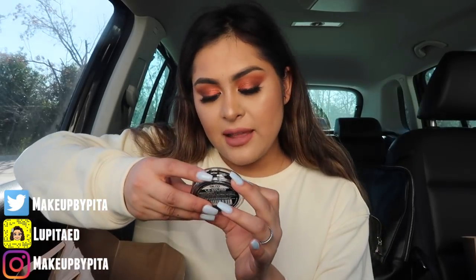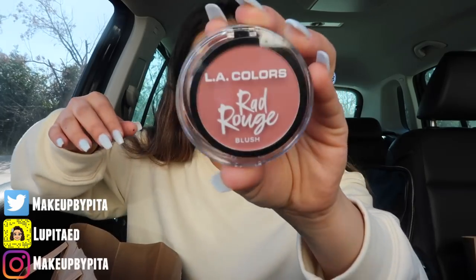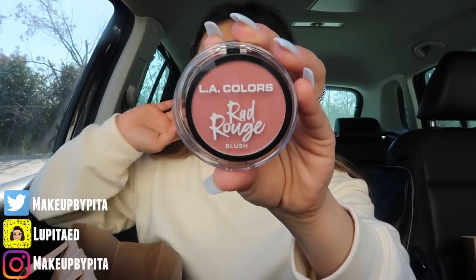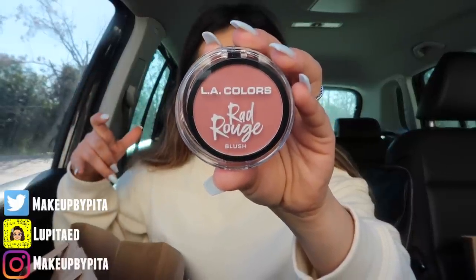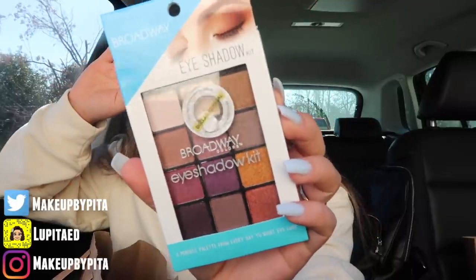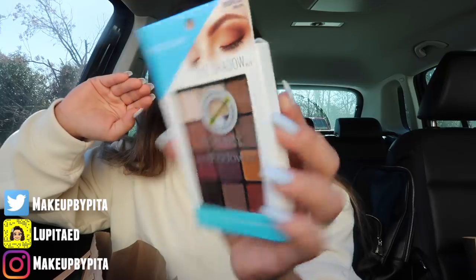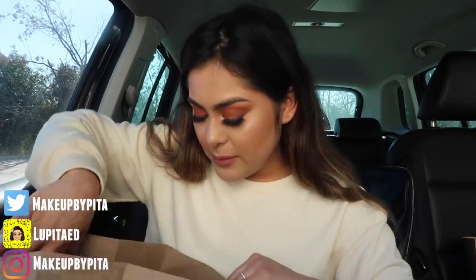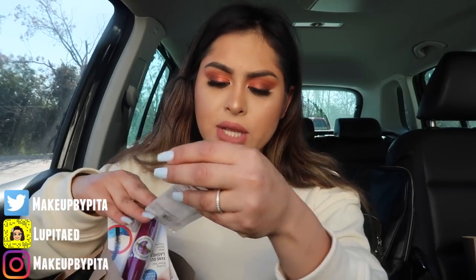Then I picked up this LA Colors Rad Rouge blush, and this one is awesome. I really like blushes. I don't like the very bright pink blushes. I like more of the dark peach blushes. So I got this one. And then I picked up this Broadway eyeshadow kit, which, oh my god, it looks so gorgeous. This one was only $3. Can you believe it? So I'm going to test this one out. By the way, guys, I'm going to be doing almost like a full face with all the products that I got because I want to test them out like I told you guys.